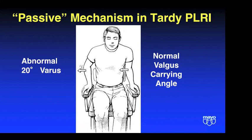I subsequently started wondering if maybe it's more common. And so I've routinely been examining people with cubitus varus. And it's shocking to me how common unrecognized PLRI is in their elbows. I now have 4 patients who had no idea they had PLRI, but it was only picked up because I just examined their elbow. And so the point is that it's out there and we're not recognizing it. Certainly I used to miss it.